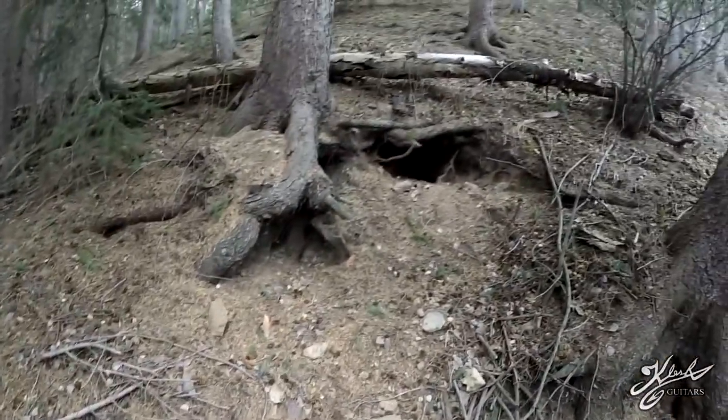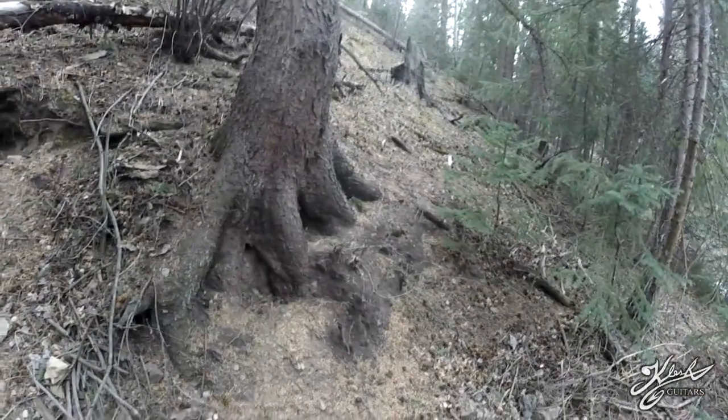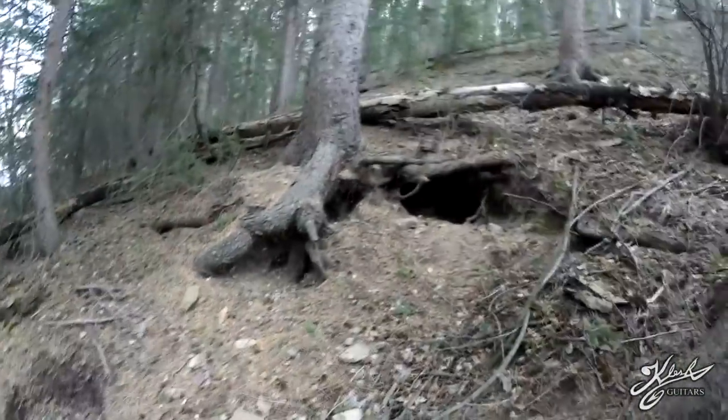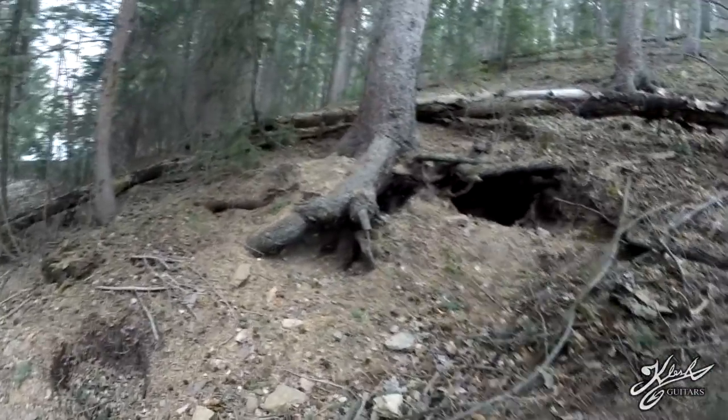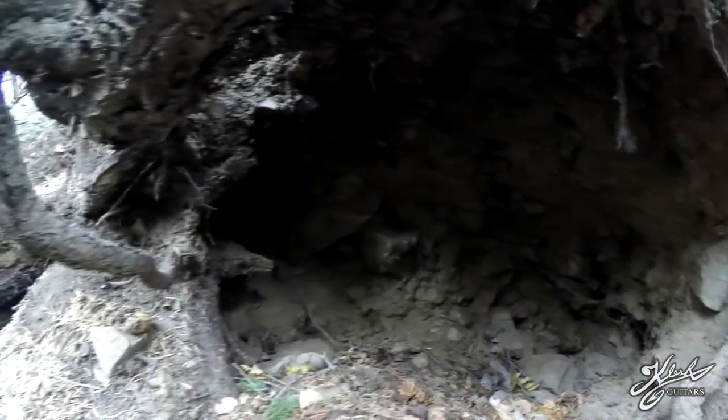So we do have some holes dug here under these tree roots. Somebody was digging for gold right here. Maybe last year. Might be a decent spot to check. I really don't want to dig under the tree roots like that, and especially leaving the holes like that. You can see they got under there, they got the rocks out and just threw them down, and I mean, it looks pretty good.